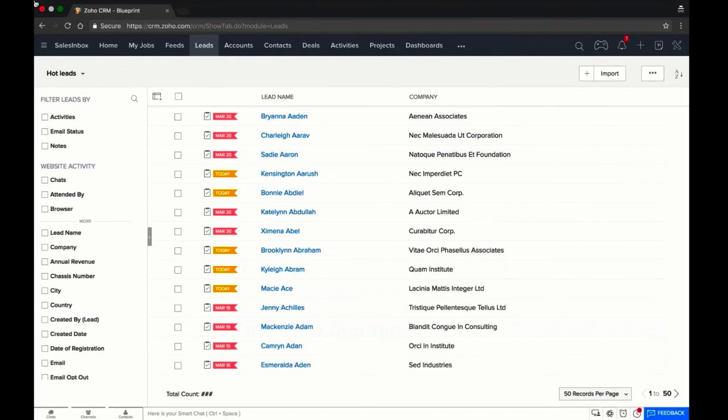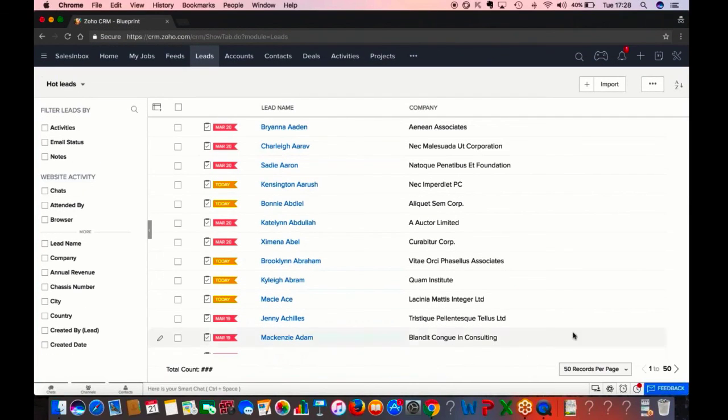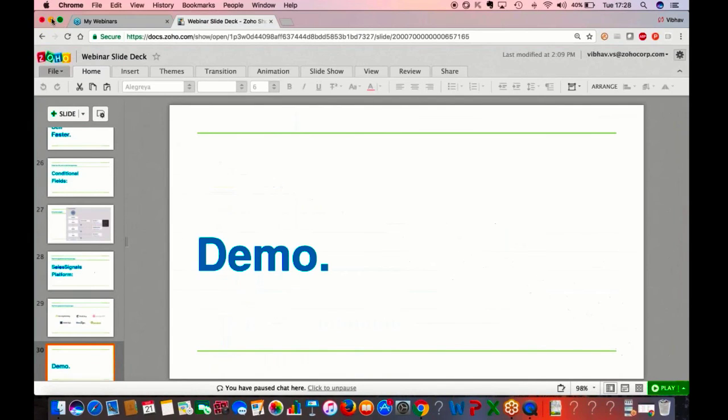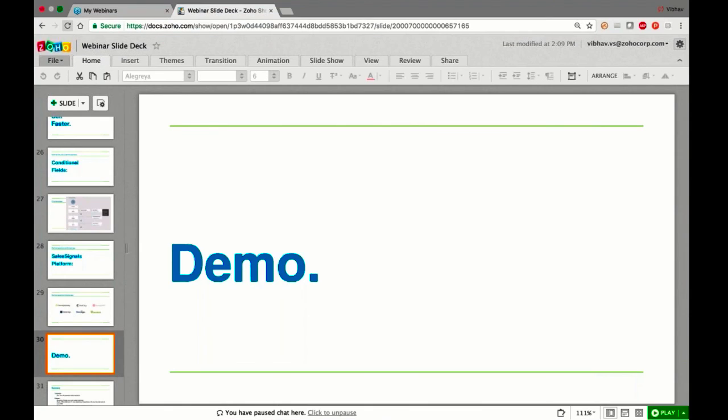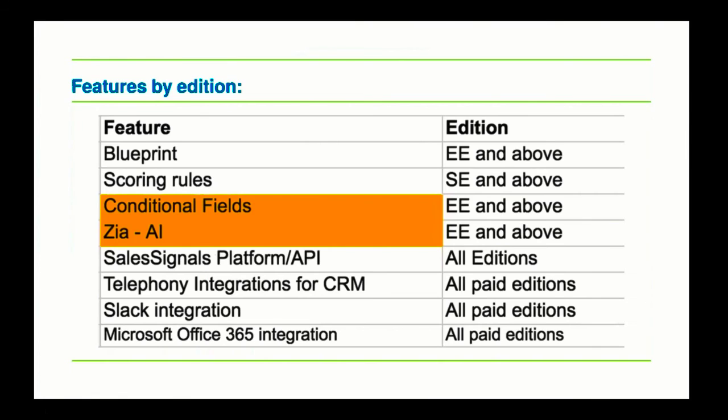And with this, we come to an end of the demo. Let me quickly go back to the presentation. So, a brief summary of what we covered. First we started with Zia, your AI powered sales assistant. Then we went to Blueprint, that can help you create your own sales process. We spoke of integrations with Slack, Office 365, and the new telephony integrations.